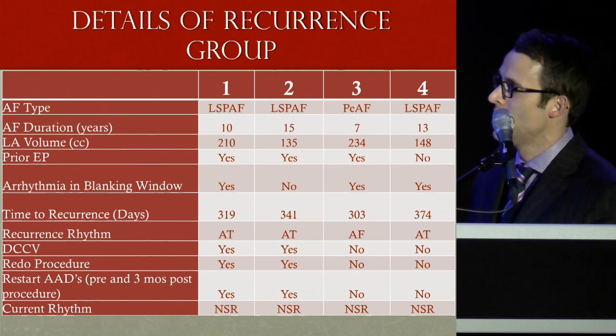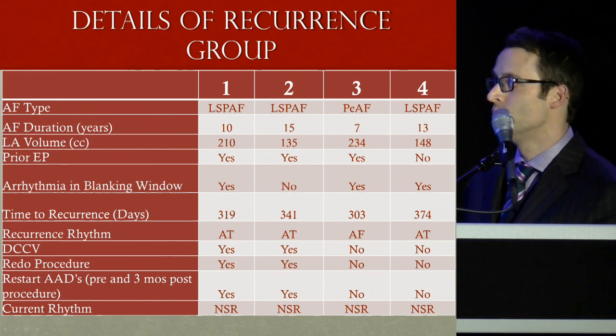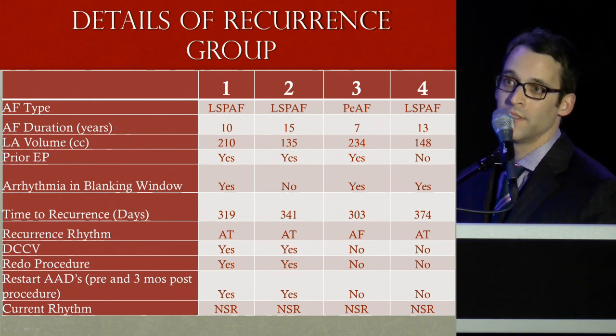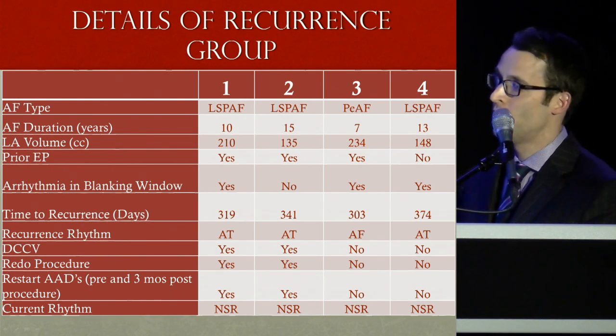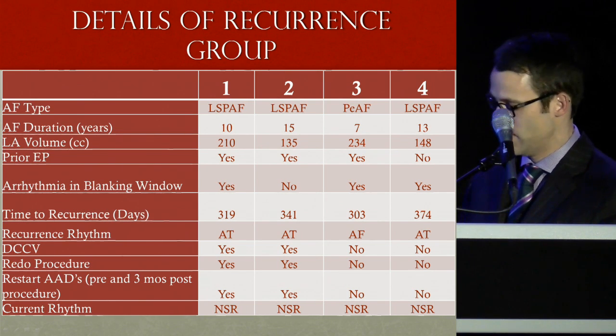But she, to this day, has had 2 little episodes that she knows nothing about, that we had to do nothing about. And same with this gentleman who has his AT. They were self-terminating, so we didn't have to do anything for it. So really 2 of the 4 we had to actively bring back to the lab and ablate. But all 4 had sinus rhythm, and I think it's not too bad for this point.